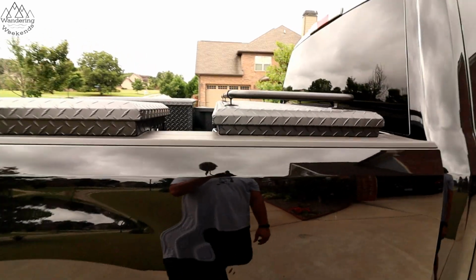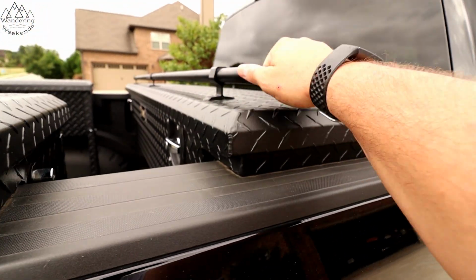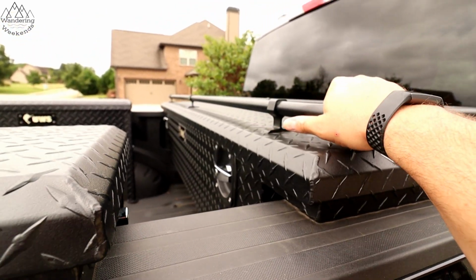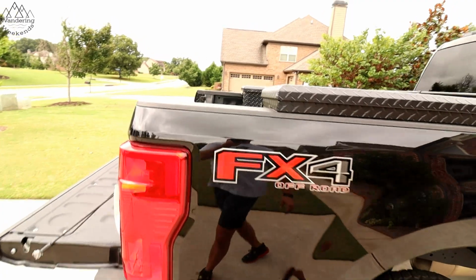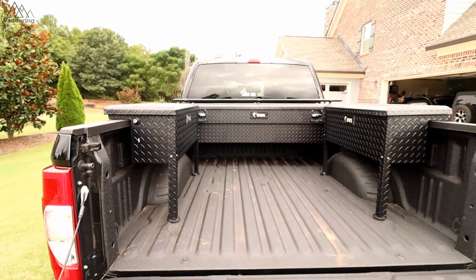Also, these crossover boxes, you can get a rail attached, and I chose to do that for coolers. Also a different place you can tie down cargo. I really like that aspect of it. Let's take a look inside of these bad boys. But yeah, the first reason is the configuration.